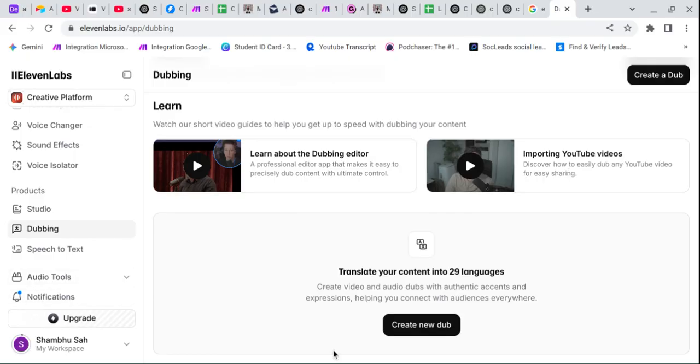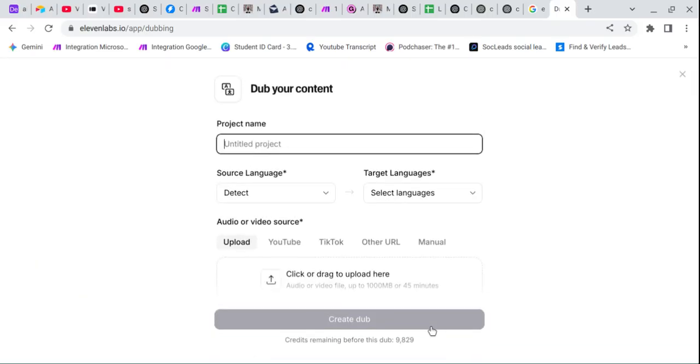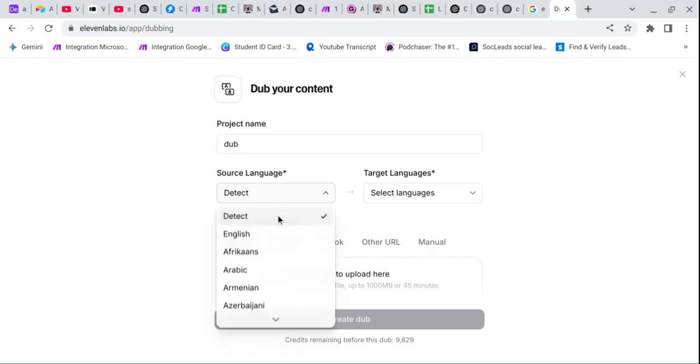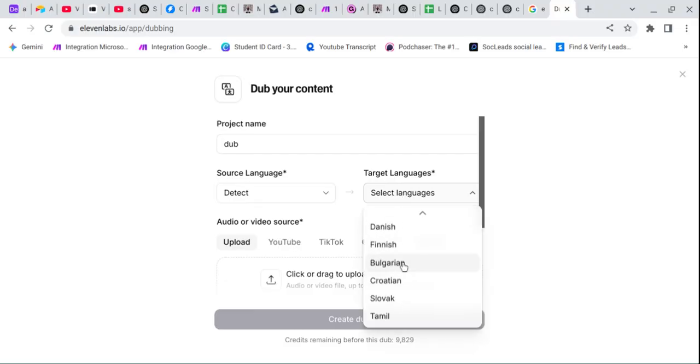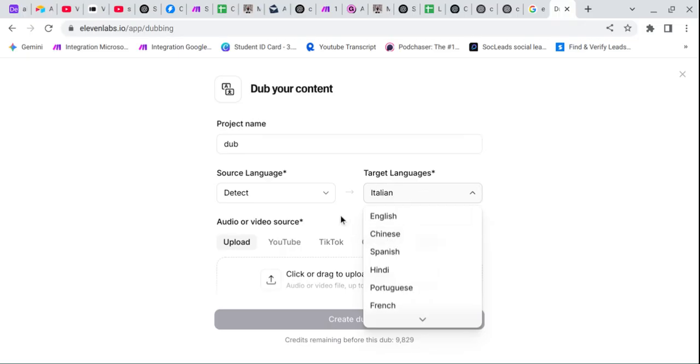So another, let's click on create a new dub. I can guide you and select a project name. So dub, and for source language, we need to choose our language. So it will be English, anything. Here are the available languages, simply choose that and also go to detect, so it can automatically detect the language that I want to translate. So Russian, Korean, Italian, Swedish. So let's go to anyone and click on that.